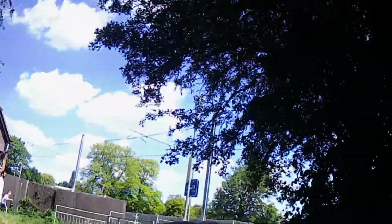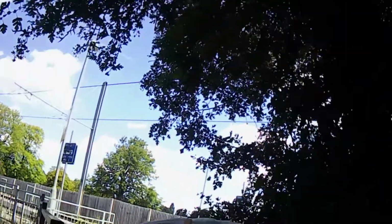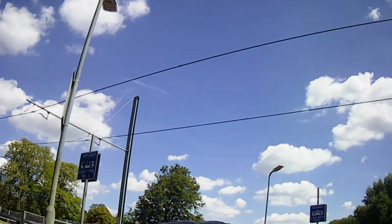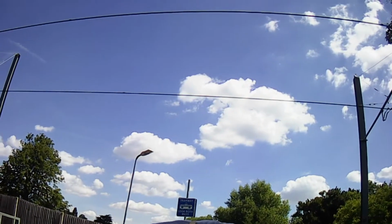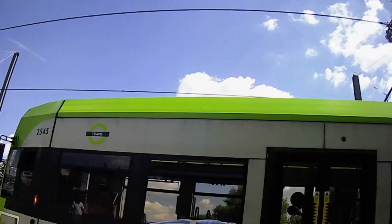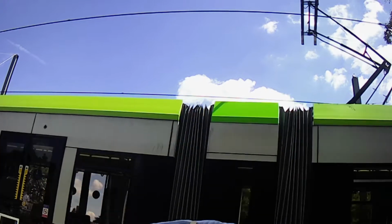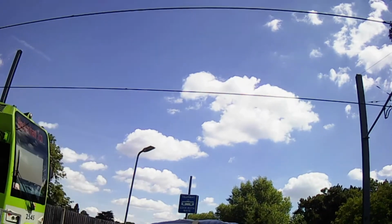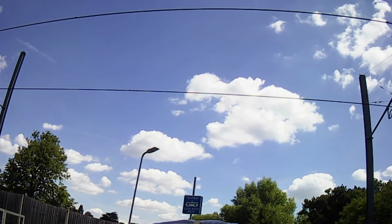Just gonna squeeze in here. There's a tram coming. There's a tram. Not being really on the tram since the lockdown. There's a group of people here, I'm going to let them go first.